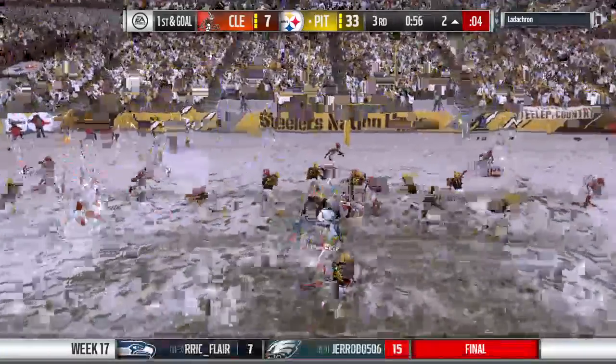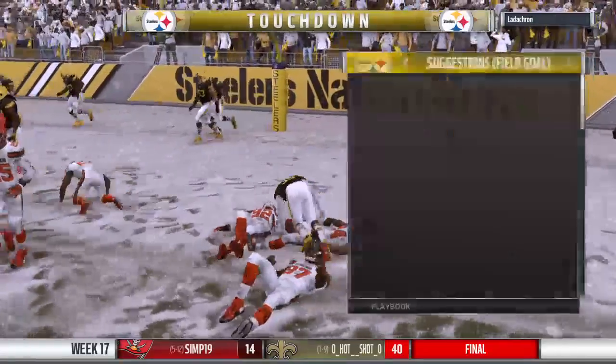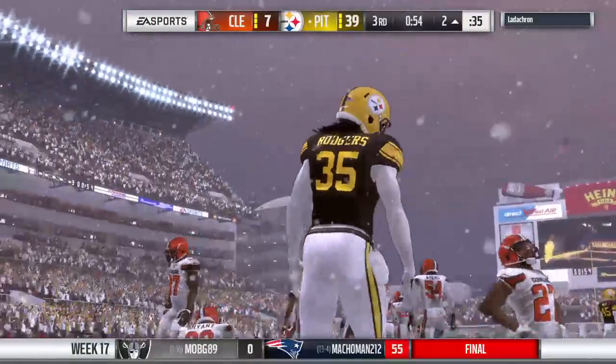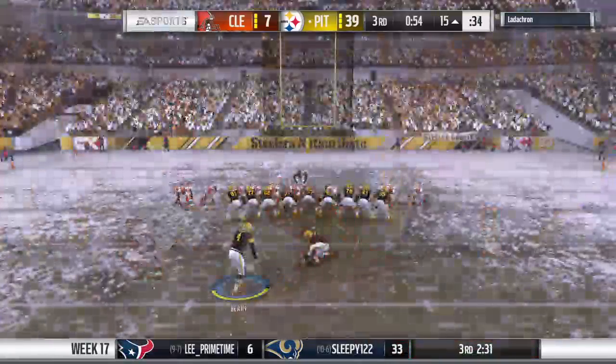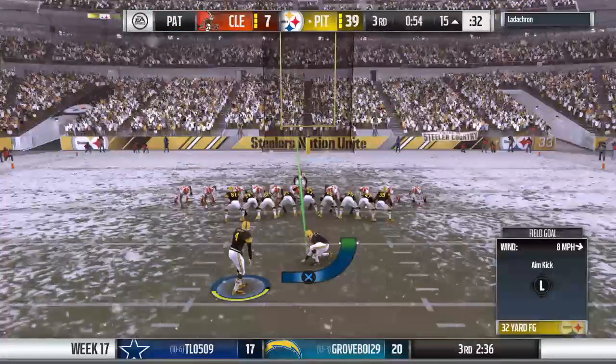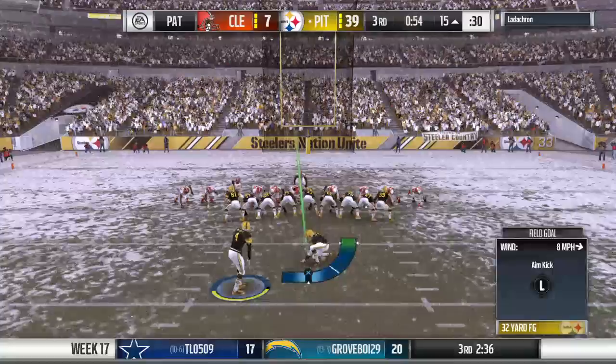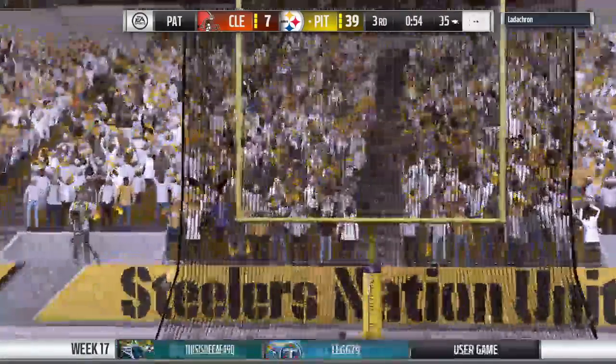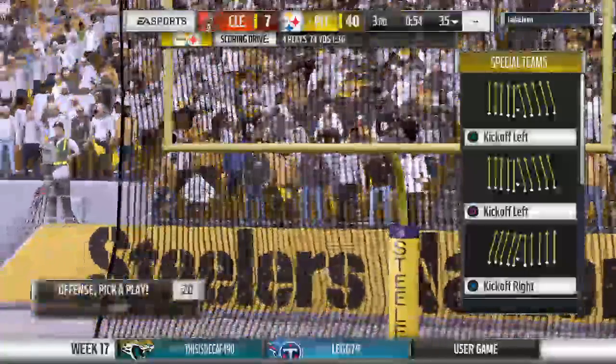They'll need to get the ball into the end zone. Touchdown, Steelers. Jaquiz Rodgers, his 4th touchdown on the year. And the Steelers offense, they continue to pour it on. And the lead grows even larger here in the 3rd quarter.